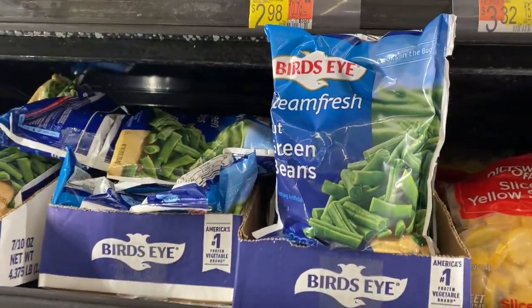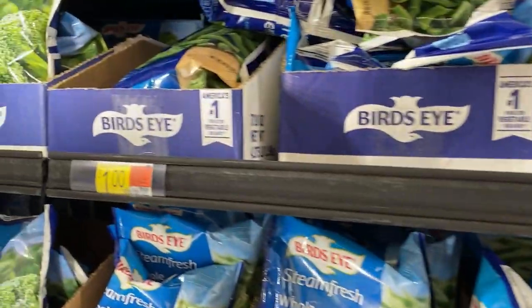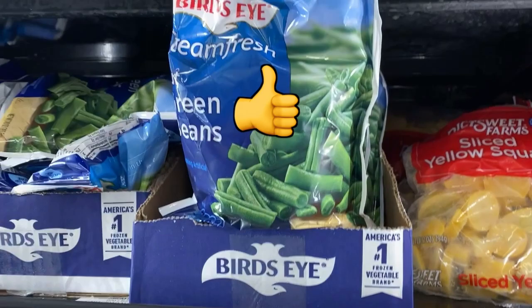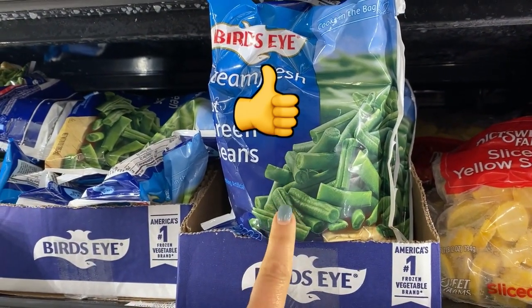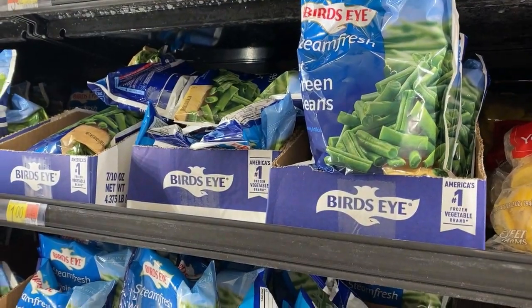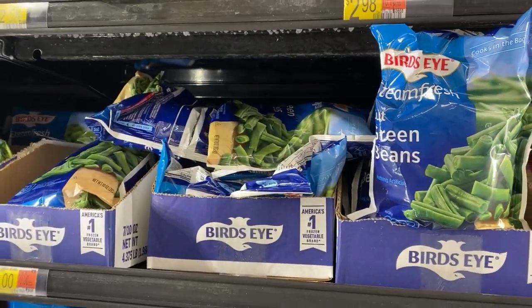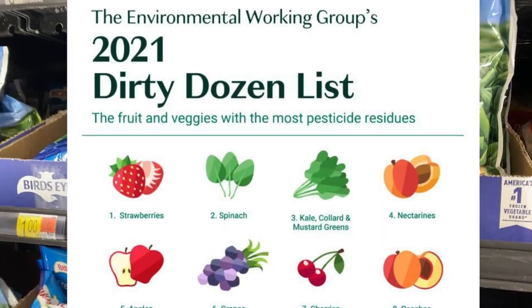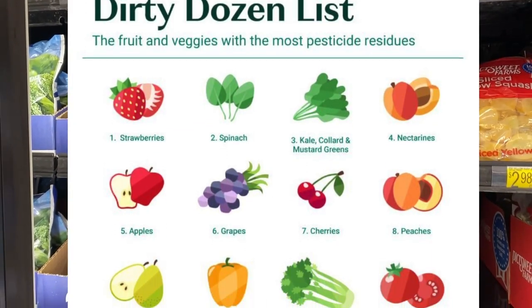Here's the green beans in the frozen section. They're going to be $1. I love these so much, and this is 10 ounces. Love these so much more than canned because we're not gonna have heavy metals in frozen items. You don't have to stress about organic. Of course, organic is best, but in this case, they are not on the dirty dozen, so okay if you must get them regular.